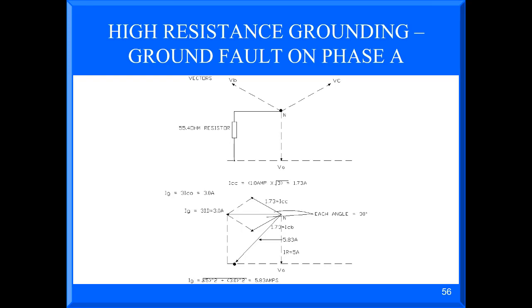Question came in. I'm sorry. You can go ahead. Question came in from the online folks. Any rules of thumb for sizing 5 kV, 15 kV NGRs? Can the phase current be used as a guideline? The answer to that is no.